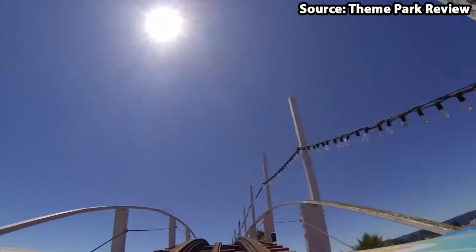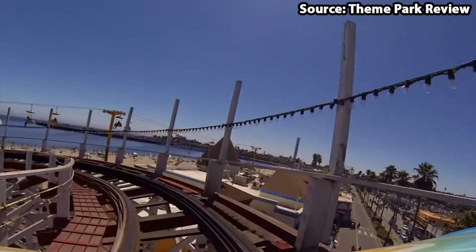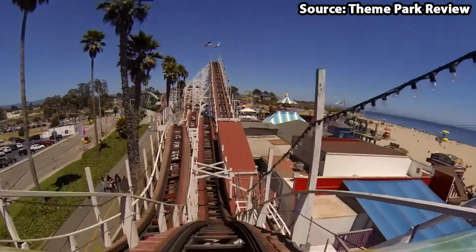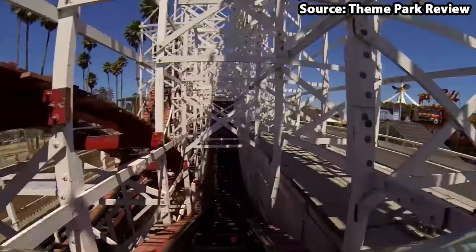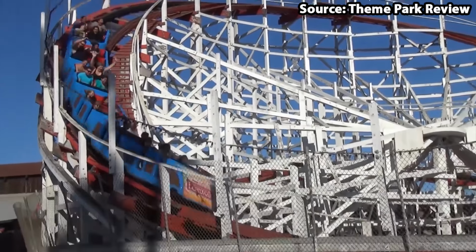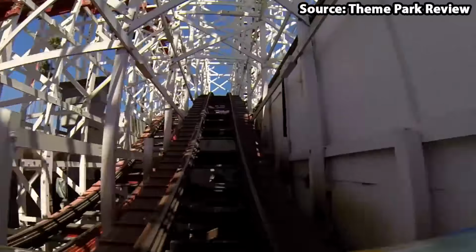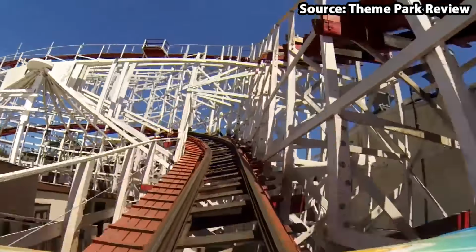On top of this, with it dropping 65 feet and heading round some classic bank turns, as well as surprisingly a lot of airtime hills, this is still one of the top wooden coasters in America, attracting over 60 million riders by the year 2012. So if this doesn't make you want to ride Giant Dipper, I don't know what will. However, over here on Theme Park Coasting, a trip to the boardwalk is not complete without a ride on Giant Dipper.